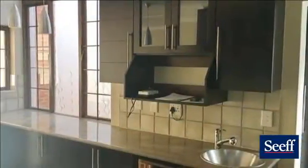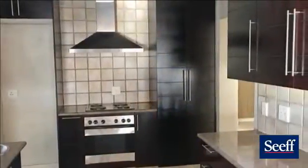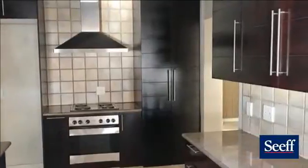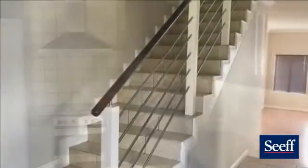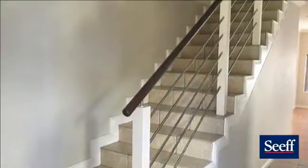Upstairs one has three bedrooms and two bathrooms, with the master bedroom having an ensuite bathroom and a balcony that leads off from the master bedroom. The unit has a small cozy garden and double garages. This is a great complex within Woodlands Estate.